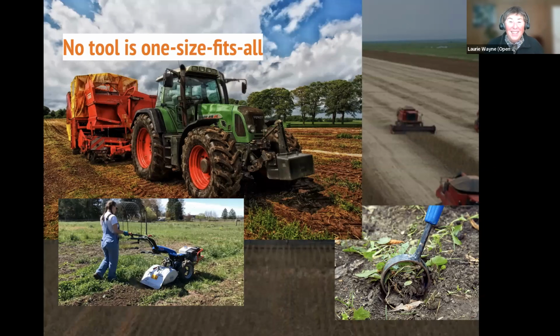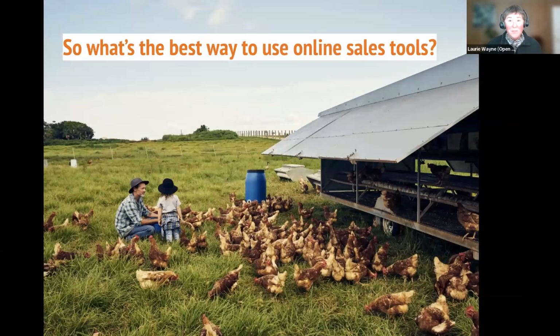One cool thing about online tools is that they scale pretty easily, and you can turn your little circle hoe into a walk-behind tractor when you're ready without a ton of hard work or expense. So let's talk about how to use whatever online tool you pick to support your goals and how they become important for your strategy. I want to share some best practices with you.